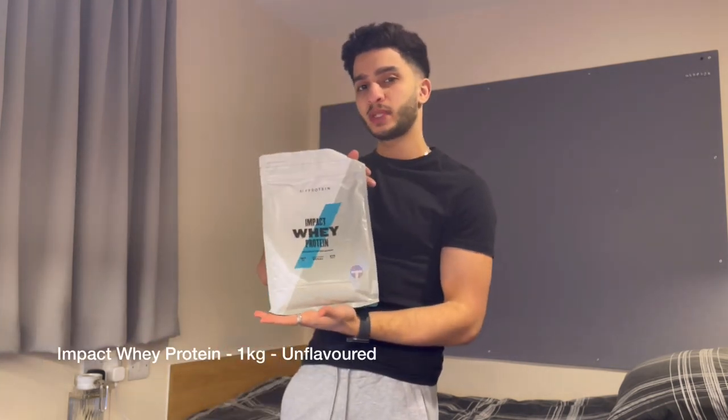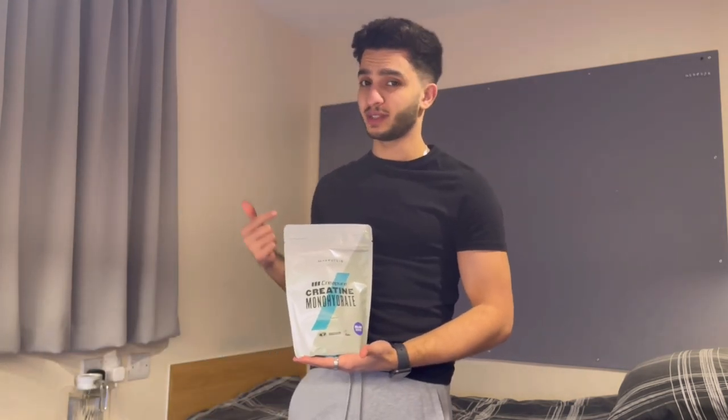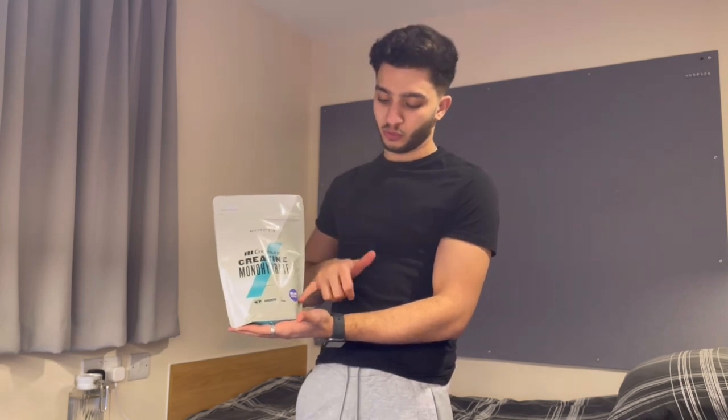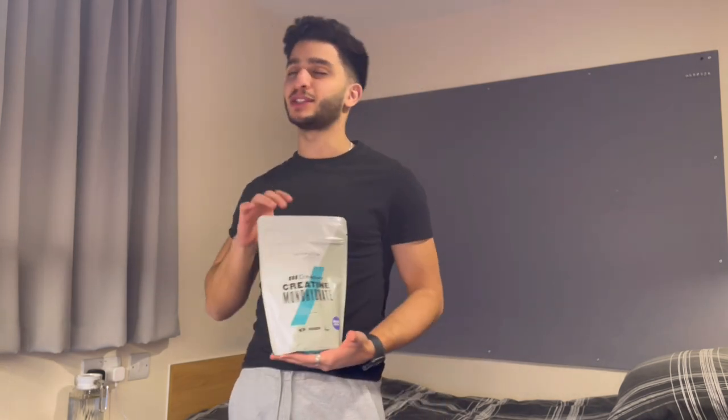And last but not least, I also got some supplements from MyProtein. Not too many this time. I just got some unflavored whey protein. I also got some creatine monohydrate. Creatine is good, really good. I've been on creatine for about a year, 2 years now. This is the blue raspberry flavor. My favorite pre-workout drink is the blue raspberry creatine with a raspberry flavored pre-workout. Mix them together. It tastes like a slush puppy, which has melted, and it tastes so good.